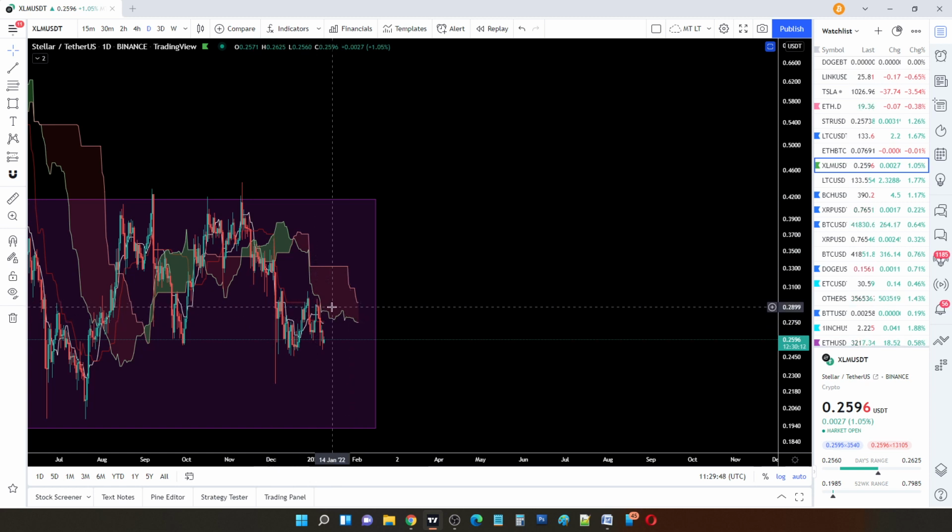cents. And here, a few days back, I really thought that if we stay above 29 cents, a close of 29 cents would be really bullish, but we immediately got rejected here. We did not enter this cloud, which could have led the price straight away to 33 cents. But Bitcoin dumped, and so did Stellar.